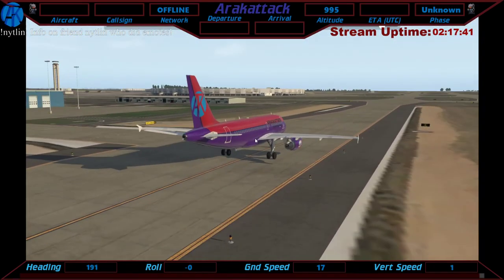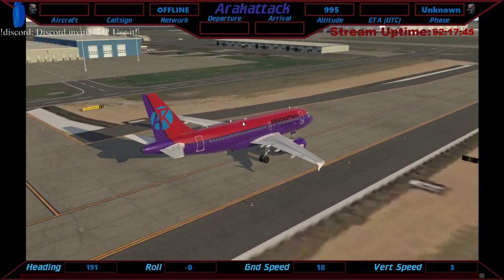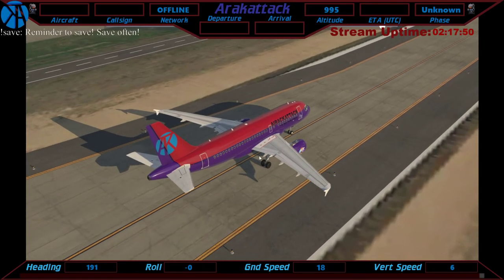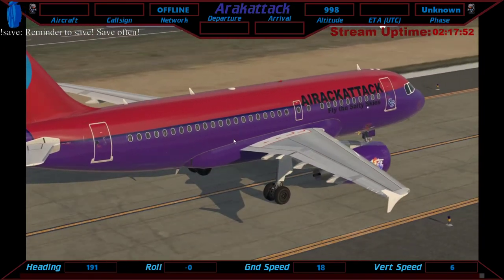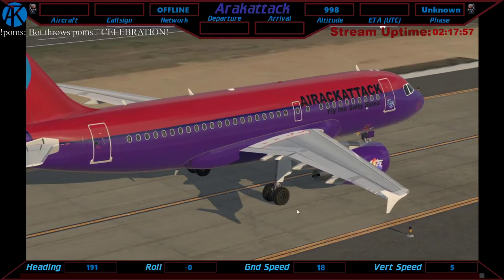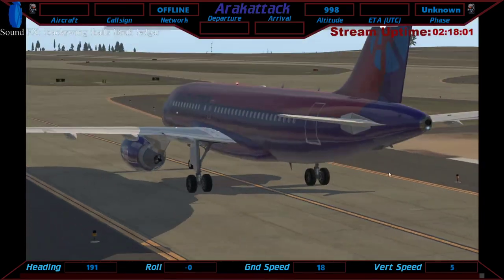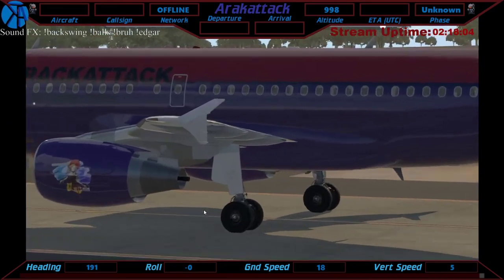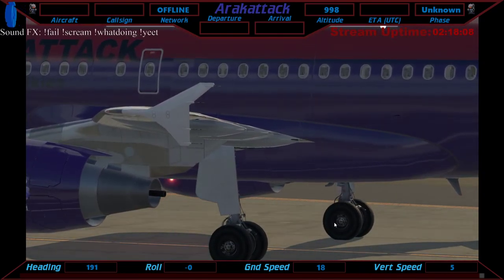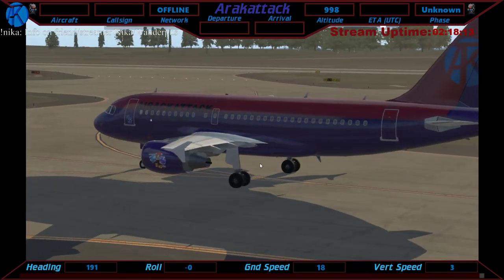This is where I'm actually looking at my charts. I'm not actually looking at the screen, because I'm trying to figure out how to get to the terminal. I love the fact that these actually look like they're not symmetrical. I do like that. ToLiss did a lot of work here. You can even see the brakes through the wheels and everything. Like, guys, it's fantastic.